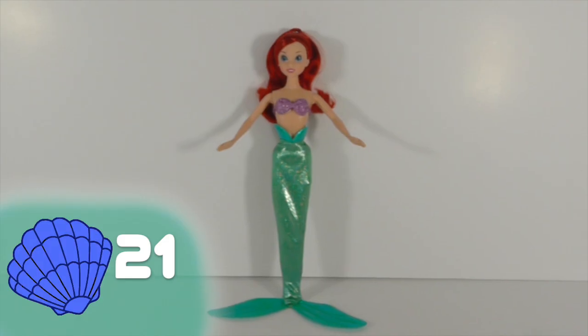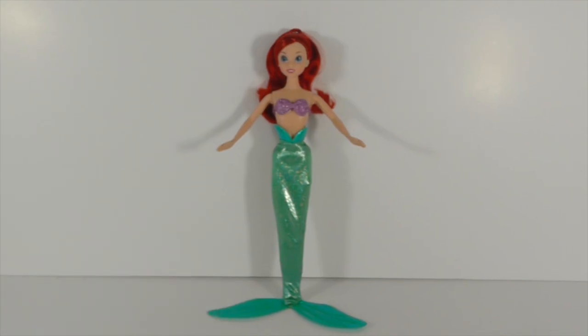This is another Ariel doll made by the toy company Simba. I really like these dolls, I think they're really sweet, and she has her hair up in a little ponytail, which is quite cool and different.